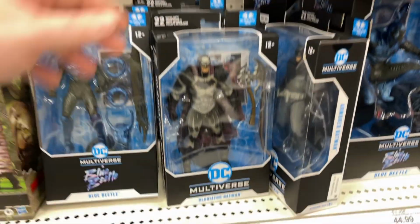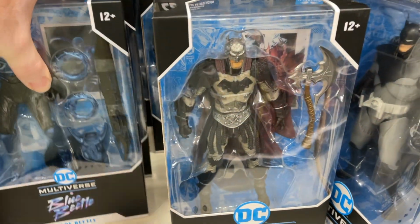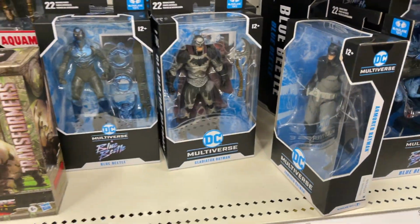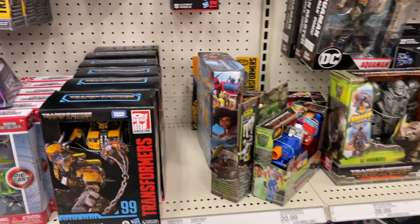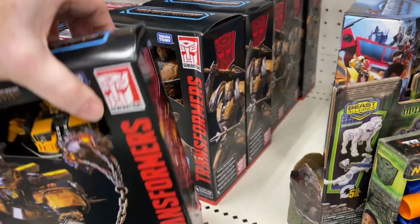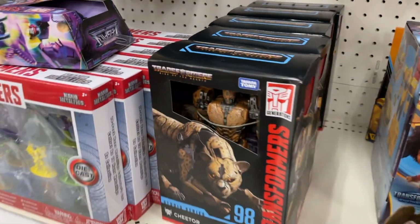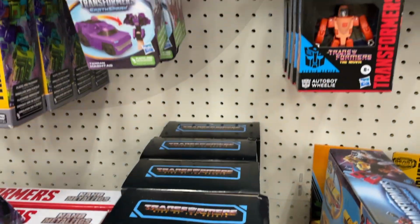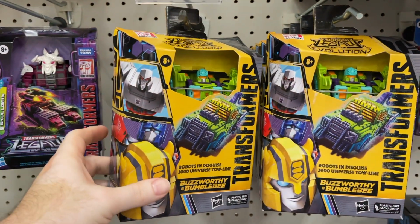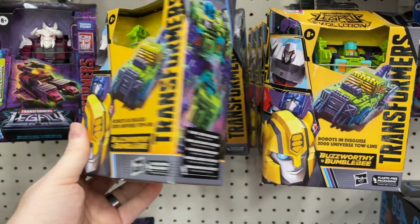We got some more of our Gladiator Batman, which looks cool, but I don't know if I want to dive into it. I've been buying a handful of the DC stuff lately. Let's see, right here we've got our Transformers Studio Series, our Battle Trap. I haven't seen him yet. And we've got our Cheetor. I haven't seen him just quite yet. We've got our Target exclusive Buzzworthy Bumblebee, Tow Line.